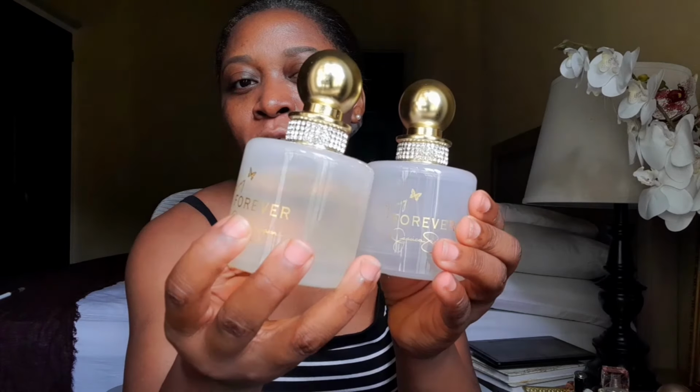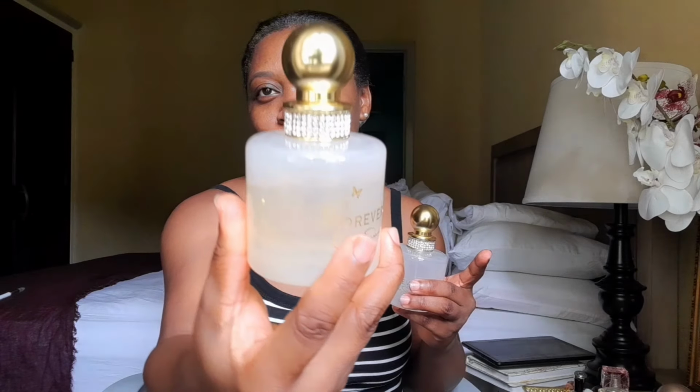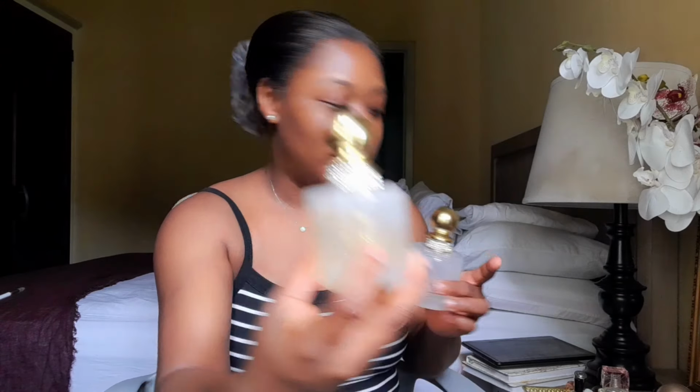I would hands down, if you're trying to start off with a perfume and you love powdery, vanilla, musky scents, and it's very subtle, but when you leave the room, the scent stays there and people are like, oh, what's that smell? I would highly recommend this one. Definitely check this out. Hands down, this is one of my favorite scents.